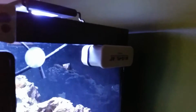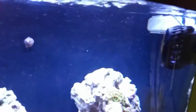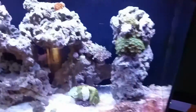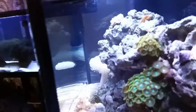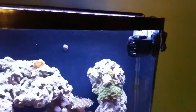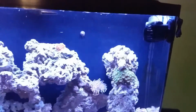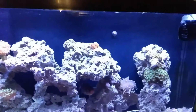Oh, I forgot to mention, I picked up a Mag Float. I absolutely love that thing. Makes cleaning the glass so much easier. I couldn't live without one of those. And I always wanted to know, I never could find a video on it, whether they will work on curved glass, because obviously this is a bowfront tank. Glass is curved, and yes, they do. They work quite well on a curved tank. So if anybody out there ever wanted to know that question, yes, they will work on a curved tank.